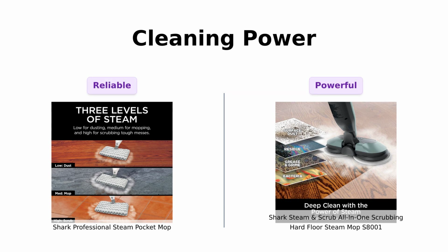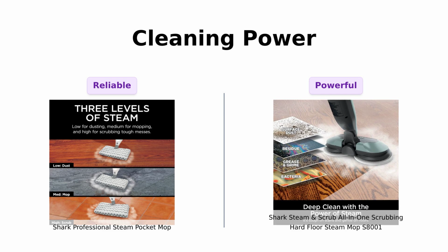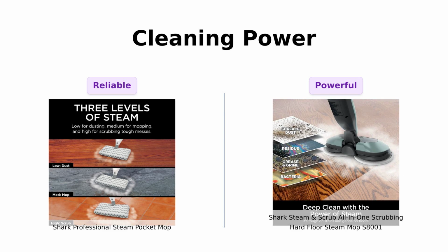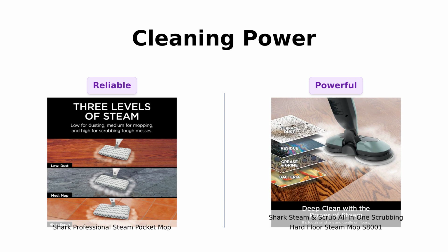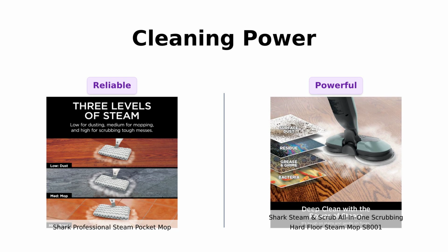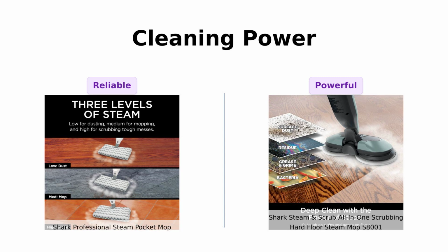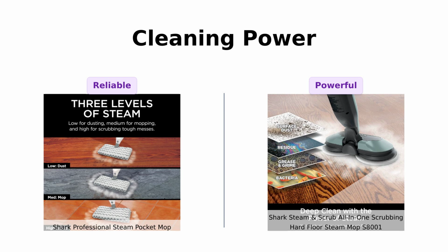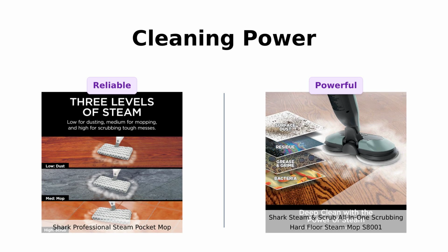Now, let's get down to the nitty-gritty. Cleaning power. The Professional Steam Pocket Mop promises to give you steam in about 30 seconds, which is great if you can wait that long. Reviewers have praised its effectiveness in removing dirt and grease, making it a reliable choice. Meanwhile, the Steam and Scrub boasts over 150 scrubs per minute. Users love its ability to tackle tough stains, making cleaning feel like less of a chore. It's like a dance party for your floors.